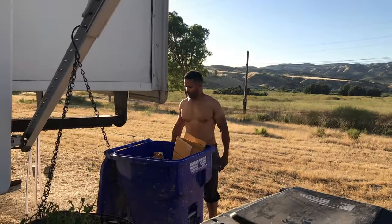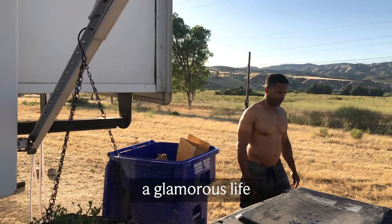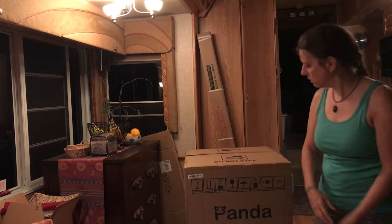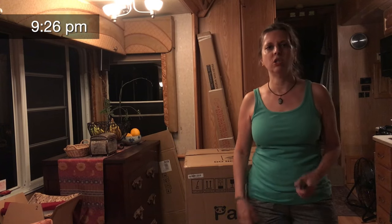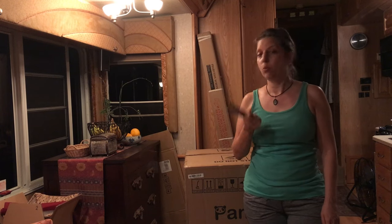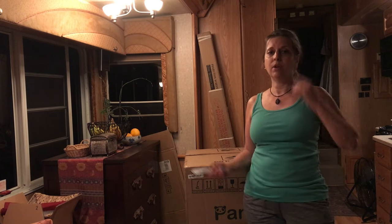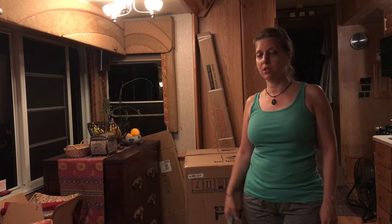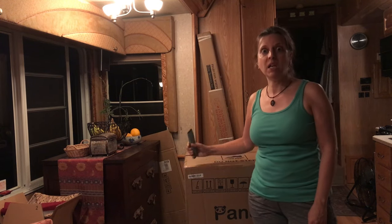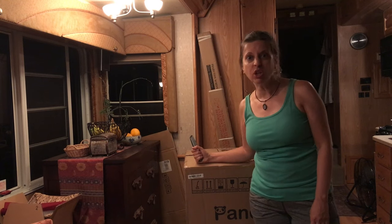Ta-da! Okay, so we got this Panda washing machine. It says it's fully automatic, so we'll see about that. But I don't know if it's gonna run on our solar or if it's gonna totally shut it down like lots of other things are doing. But we need to be able to do laundry.